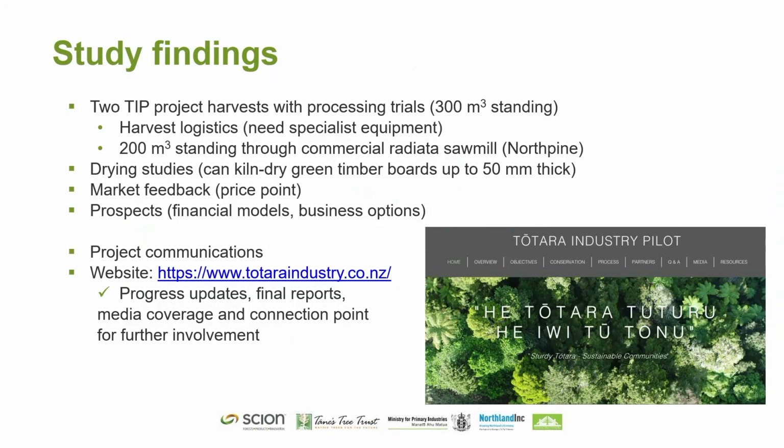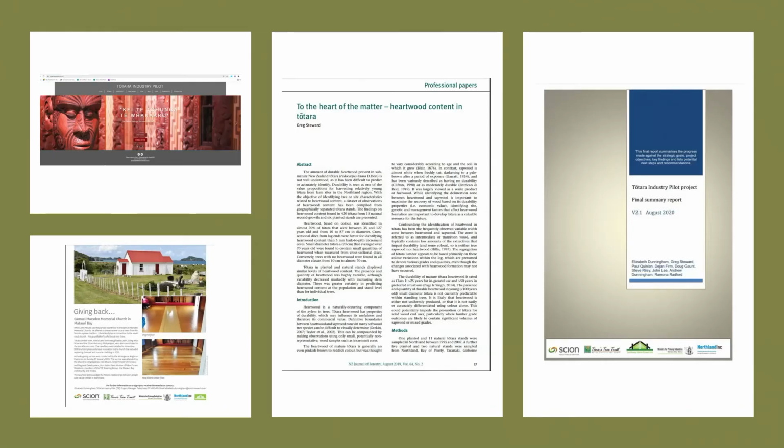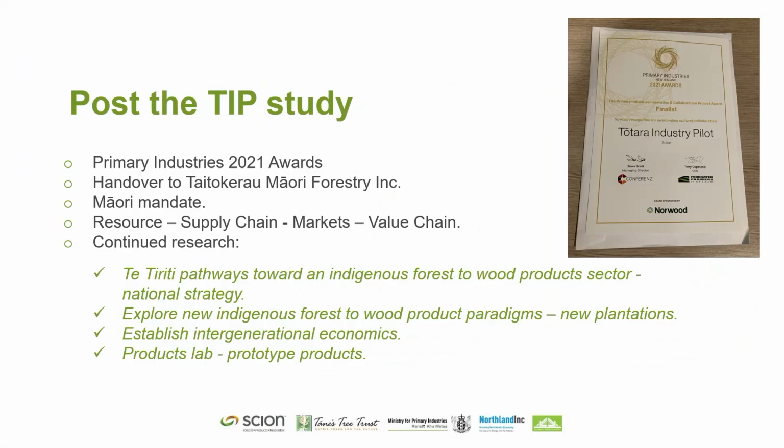Okay, so on the screen are the study findings. There were reports and collateral produced from the study which can be found on the website. I don't have time to go into the findings in any great detail. You can see here several pieces of output. One was a website, which you can see on the top left. Second was a newsletter. Third were several publications, and the fourth was the final report. We also had several news articles, one being a love story.